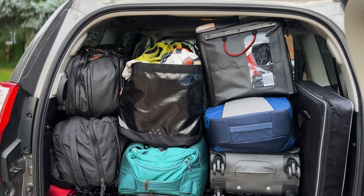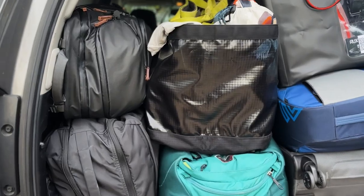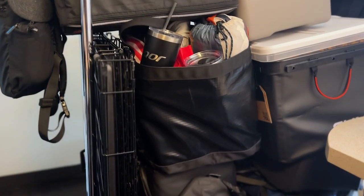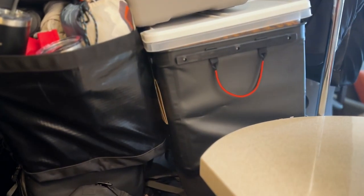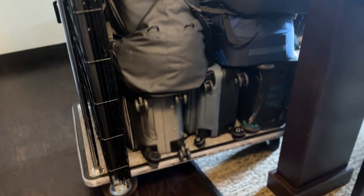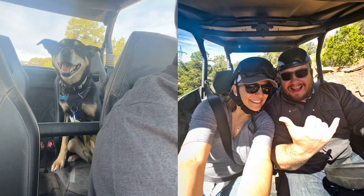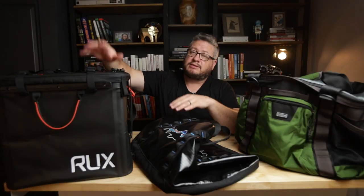These totes, the Rux 70 liter and the Patagonia Black Hole, were awesome on that road trip. We loaded a bunch of stuff in these bags and in and out of the cars. We also had our dog with us, so we had dog stuff, we had dog food, it was a lot. And so I took these two bags.